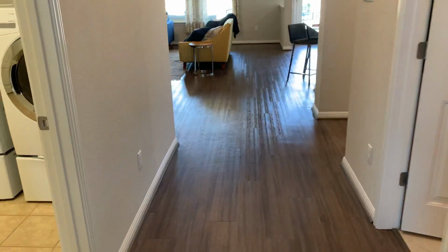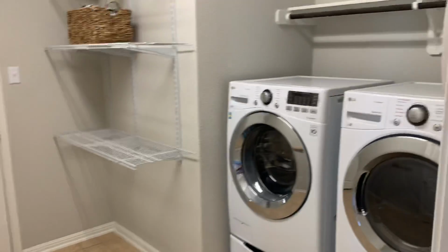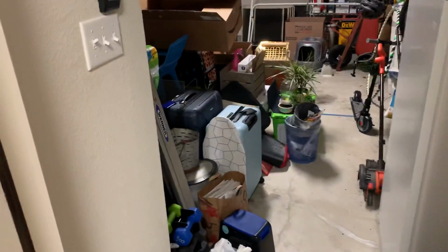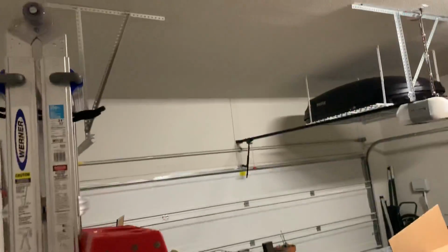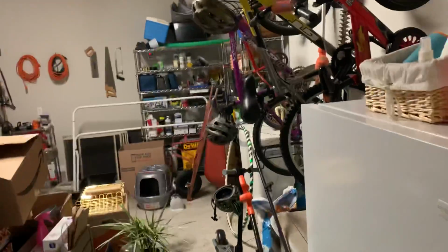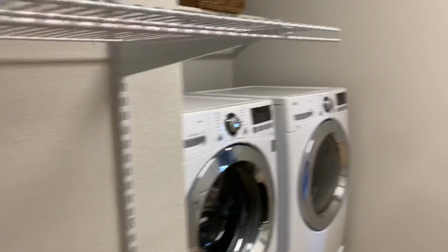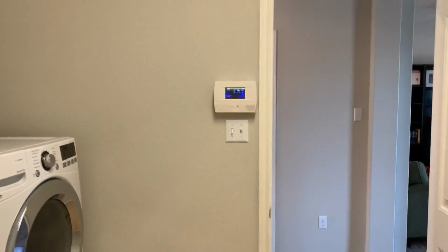It's got the wood look vinyl plank. Nice big laundry room area. Two-car garage with some storage shelving. Garage door opener. Get the extra fridge there. Security system with monitored doors. Let's see if the windows maybe have that as well.